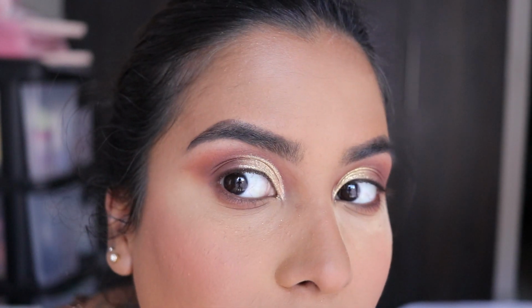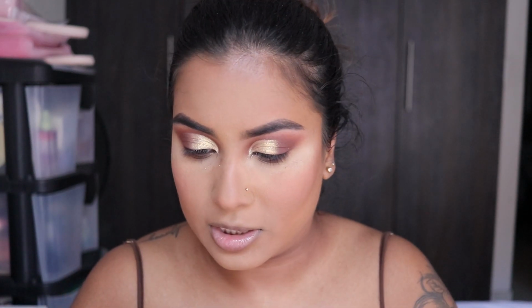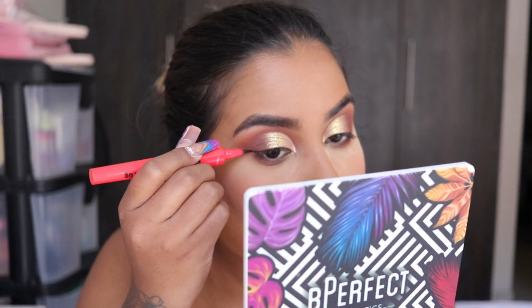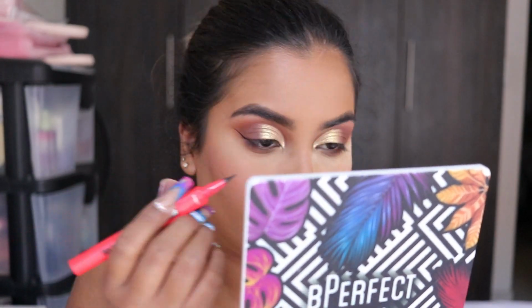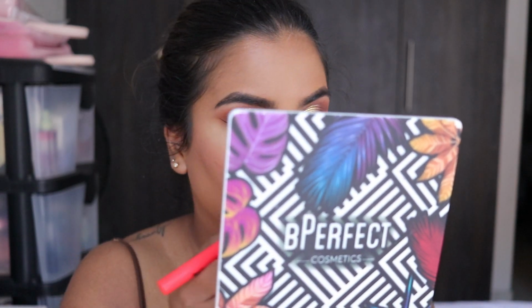Okay, so this is what the eyes look like. Don't worry about the fallout. We're gonna dust that off, and the messy eyebrows, we'll brush that into place. I'm gonna be using my Benefit They're Real Extreme Precision liner. This liner is life. And I'm just gonna be drawing some wings. You first start by mapping the wings. They look around the same length.